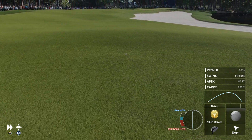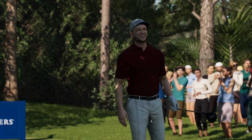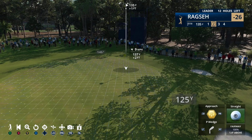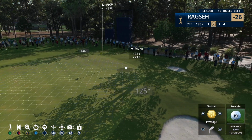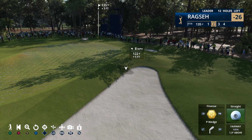Beautiful tempo to that swing, and this is going to wind up squarely in the fairway. From the fairway, Iona, this his second. Yes, 135 yards left to the flag. Pin in the back right portion of this green.